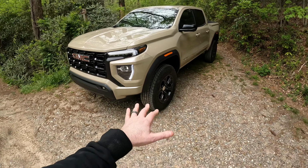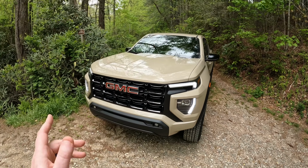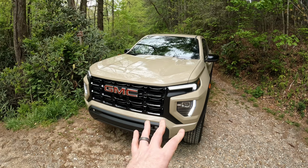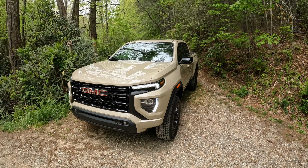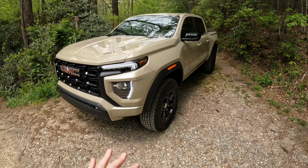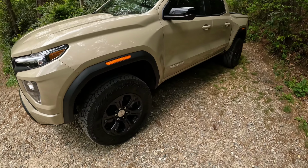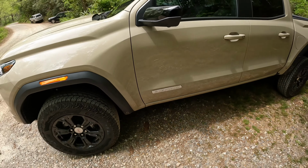Now, one of the other standard features of all of the Canyons, my goodness, I've been talking Colorado a lot before, is the 2-inch factory lift. When you get to the higher trim levels, the AT4X, for example, you're getting a 3-inch lift, but this has a 2-inch factory lift, which is what's giving it the more aggressive stance. There's your Elevation badging. We've seen this before, especially in the Sierra lineup.